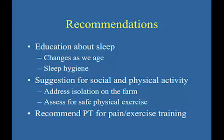So for MB, we'd probably have a couple things we could recommend. Certainly education about her sleep. Talking to her about changes as we age, asking her some questions about when she falls asleep. Is she willing to set a set bedtime, whatever is a reasonable time for her, and a set awakening time? Is she willing to limit her activities in her room, not doing a lot of reading or computer work in her room if she does?